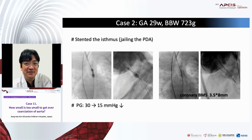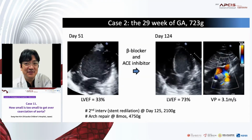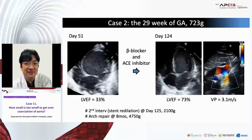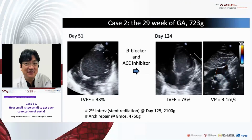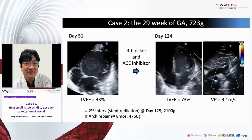Then, a coronary stent was placed, also jailing the PDA in the same way, in perfect position. The PDA of both cases completely closed soon after stenting. Gradually, his ventricular function improved as he grew up, and we performed the redilation of the stent at the age of 12 months, 2.1 kilo, and arch repair including stent removal at 8 months, 4.7 kilo.